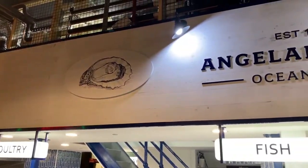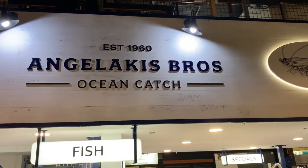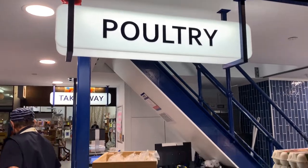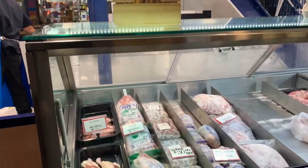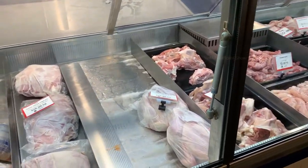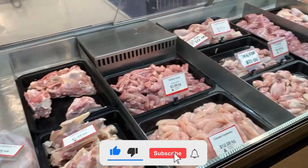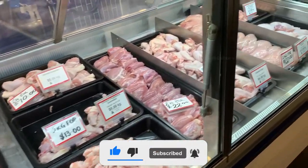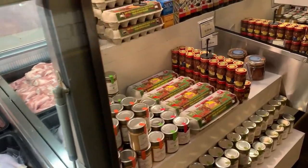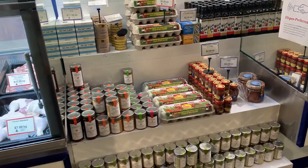Now we are here at a seafood shop called Angelakis Bros. Let's go and see what they are having. Poultry meat section is the first one. There are meats of duck, turkey and chicken following them. You can also see eggs and different kinds of creams and sauces.